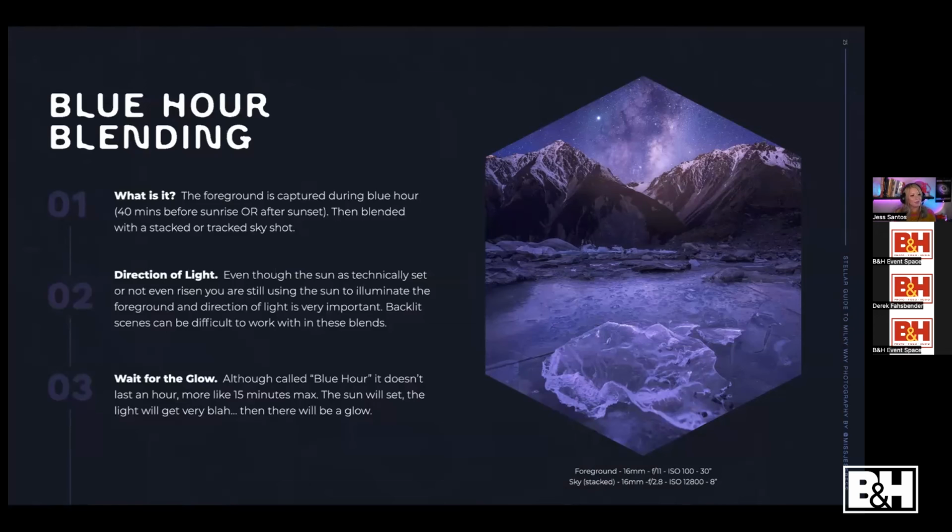But basically, blue hour blending is when you capture the foreground during blue hour. This is 40 minutes before sunrise or 40 minutes after sunset. And then you blend it with a tracked or a stacked sky.